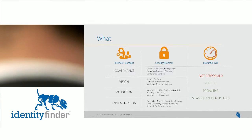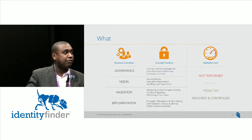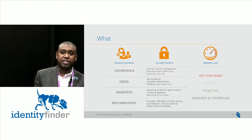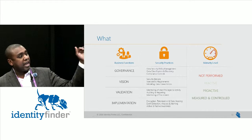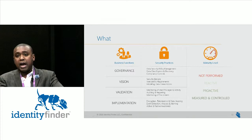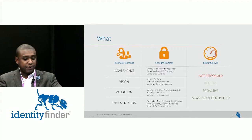The model is broken down across 4 business functions, and each business function then has 3 security practices associated with it, and 4 levels of maturity ranging from activities not being performed all the way to a measured and controlled state, and in between that a reactive and proactive state where there are certain activities that are being performed. When you see the full model, we have them all defined, as well as some accompanying documentation on how to use it as a mechanism for performing data security gap analyses and things of that nature within your organization. So governance, vision, validation, implementation.